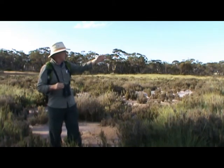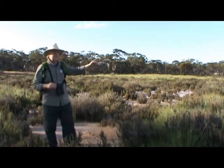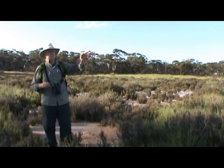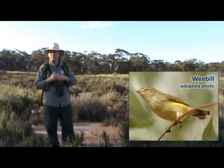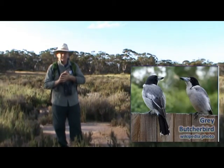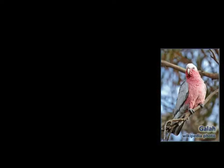But we've got York gum in here as well. Some pasture grass invasion, but generally it's still okay. We've got small foliage gleaning birds in the York gum. The weebills again are the main species there. But we're also seeing great butcher birds. The great butcher bird is a carnivore, predates small birds from nests, but more commonly it takes small reptiles.